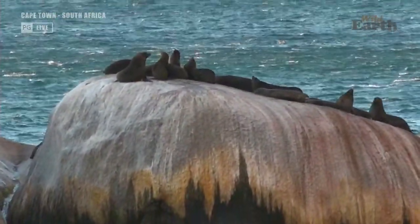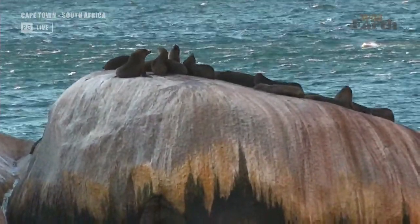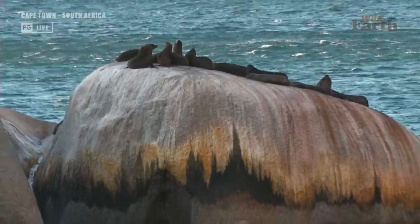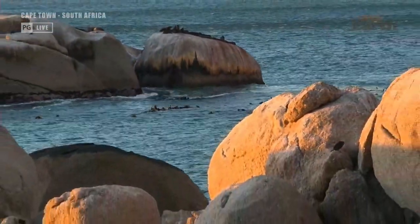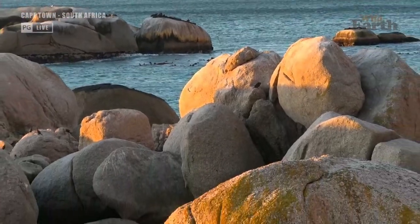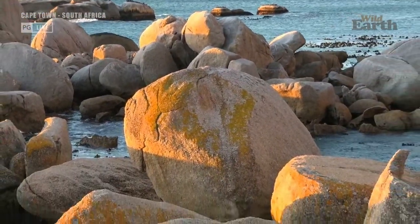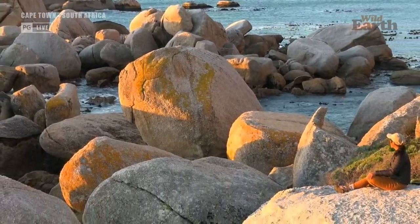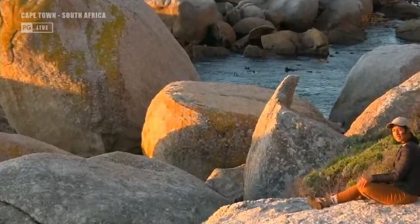We have a different angle of the seals now, still on that rock, lazing about, hoping to catch some nice sunny warm rays. It's very cold. Just a little chilly, actually. I've been colder here in my last few days. But they're trying to absorb as much heat as possible, although they are pretty well insulated, these Cape fur seals.